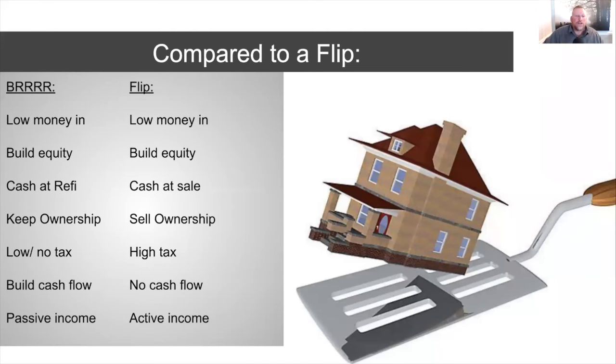All right, so let's compare the BRRRR method to a flip. I'm going to go through the benefits and negatives for both sides. So the BRRRR method, if you do a house and do the BRRRR method all the way through, you will not have to put much money into the deal. You should get all of your money back out, whatever you do put into the deal. With a flip, it's the same. You should not have to put much of your own money in the deal. It should be coming from your hard money lender, private lender, whatever. So they're the same there. The BRRRR method, you build equity when you rehab the house.